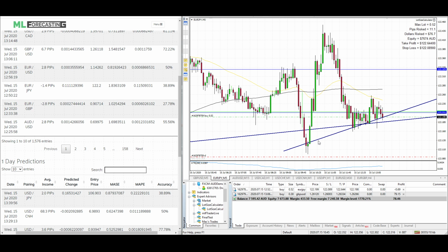I really don't like all these trend lines and things. We'll leave that one there. But it does seem to be obviously responding to something at this level, right? And I think that's just the 22.200 level.